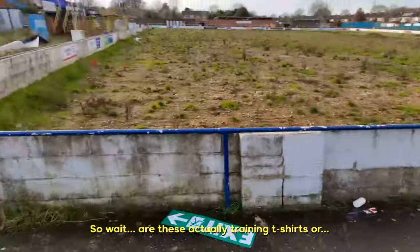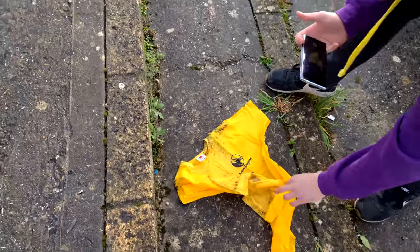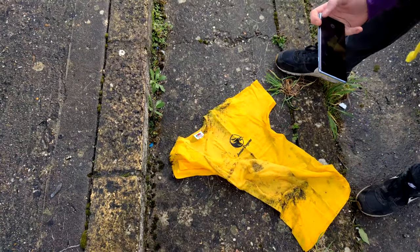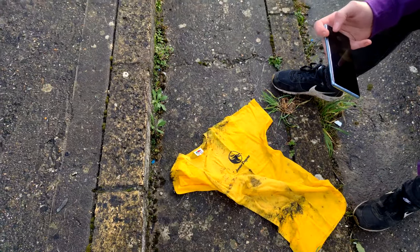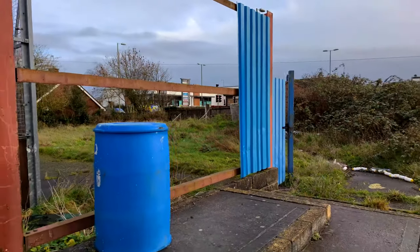I don't know, maybe they've got the kids in there. They're quite small though, aren't they? So Junior Dragon. Yeah, they are. Oh yeah, so it's the kids stuff. It's an ambulance, it's fine.